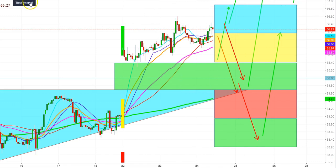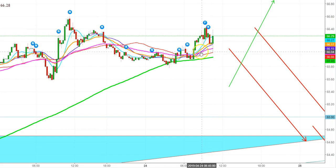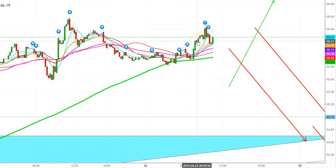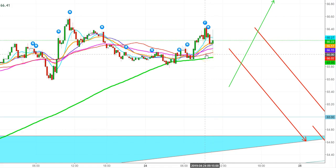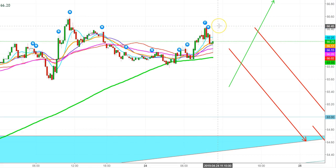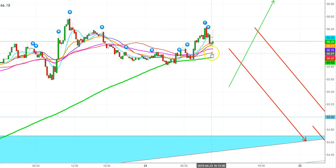Let us see this move in a 15-minute chart. In a 15-minute chart, here you can see that the 20-day exponential moving average has come above the 20-day moving average, and the 50-day exponential moving average is still above the 50-day moving average, which indicates the continuation of a bullish trend in WTI crude oil futures. Since this formation looks evident enough for a volatile move in crude oil futures very shortly, I would like to wait for another half an hour before taking any position.